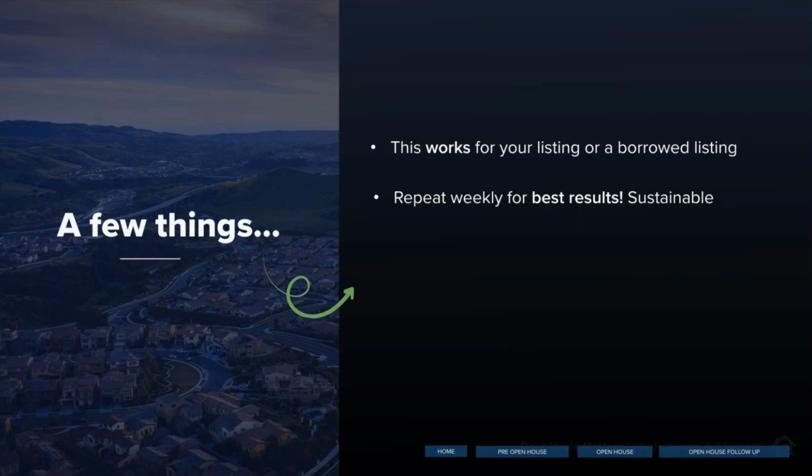Not scalable in the sense of you can do 100 of them, but it is scalable in the sense of you can increase your ad budget over time as you get more successful. You can send out more letters over time if it becomes successful. Start where you are, but just understand the idea is we can build on this for even greater success over time, just like our other clients have.